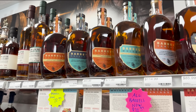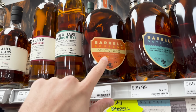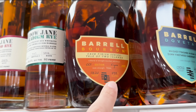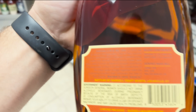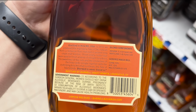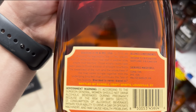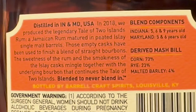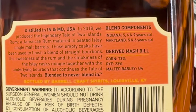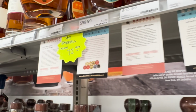I don't know if y'all have had this yet, but I did buy a bottle off camera of the Tale of Two Islands. It's a 5-year, really cool bottle, and I can talk about it because I own one now. And by gosh, it is half empty now. Look at that. So it is essentially, it's like a rum finished whiskey, but also it used to be in a Scotch barrel, and it is phenomenal. I love it.